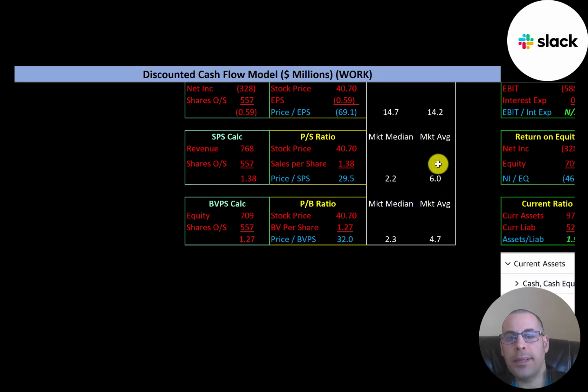The average price to sales is 6.0. The median is 2.2. Price to sales is stock price over sales per share. To calculate sales per share, that's revenue over shares outstanding. So they're a lot higher than the median and average. A big thing I like about the price to sales ratio is it can never be negative because sales can't be negative. It can be zero, but not negative.